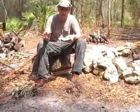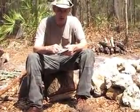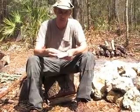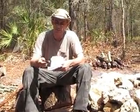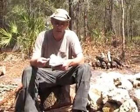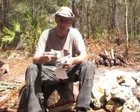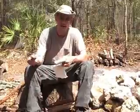Before you can have fire, of course, you have to have a way to start your fire. I have a survival fire kit that I carry with me, and it contains a couple ways to start fire. I have my ferro rod, and I have matches. I also carry some tinder in my fire kit. I carry some paper napkin that I wrap around my U.S. survival knife, which I also use as a striker.